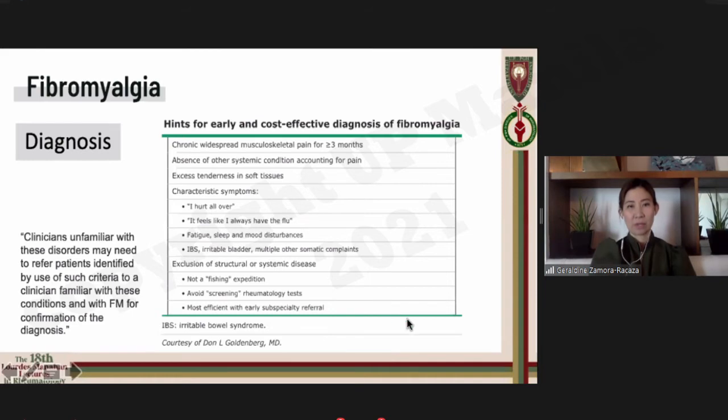multiple other complaints. So because of the importance of excluding other conditions and recognizing comorbid disorders, clinicians unfamiliar with these disorders may need to refer patients identified by use of such criteria to a clinician familiar with these conditions and with fibromyalgia for confirmation of the diagnosis.